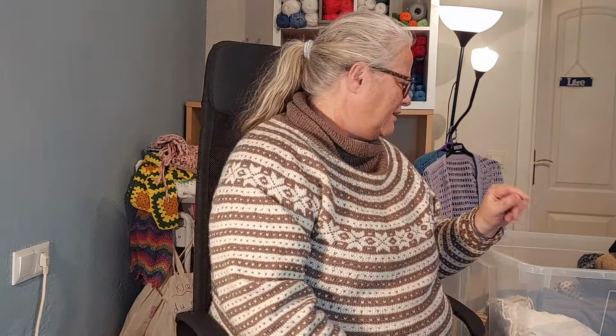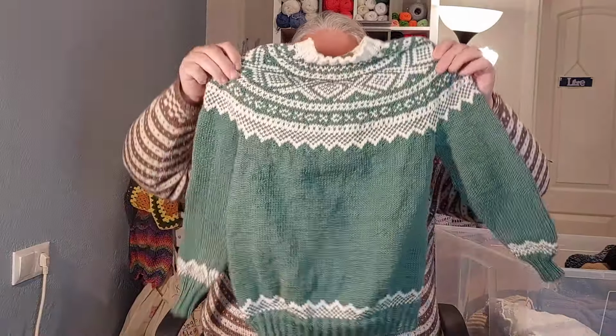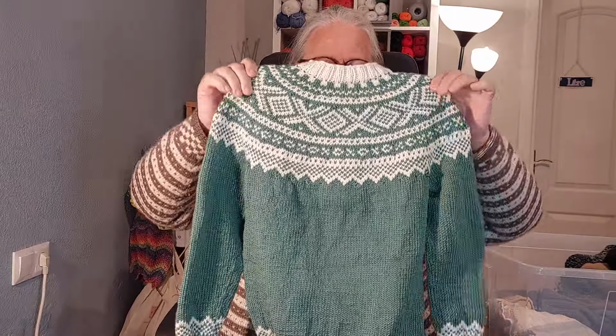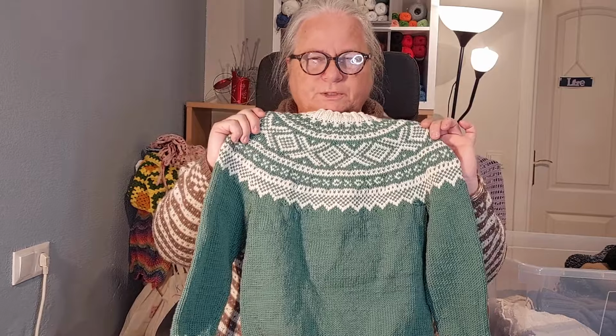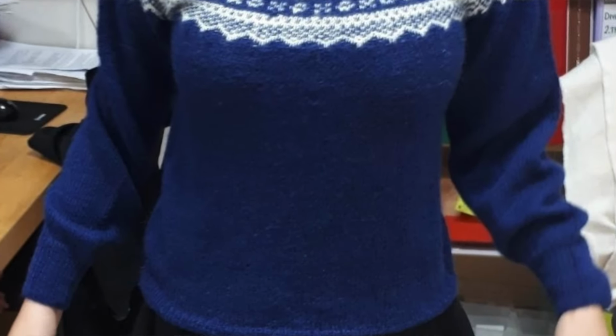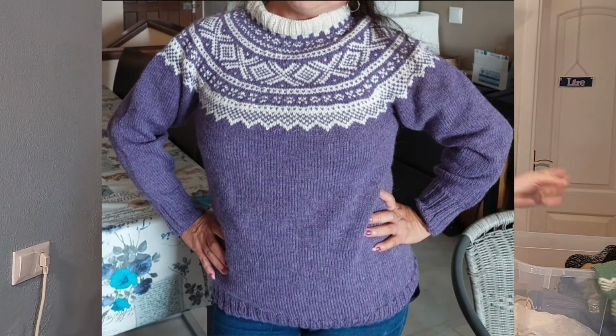So I started another pattern that I guess I have here. Yeah, Marius. This is a typical Norwegian pattern. These colors are not the typical colors because it's dark blue and white with a little touch of red. But you can do it in any colors. So I have this one.